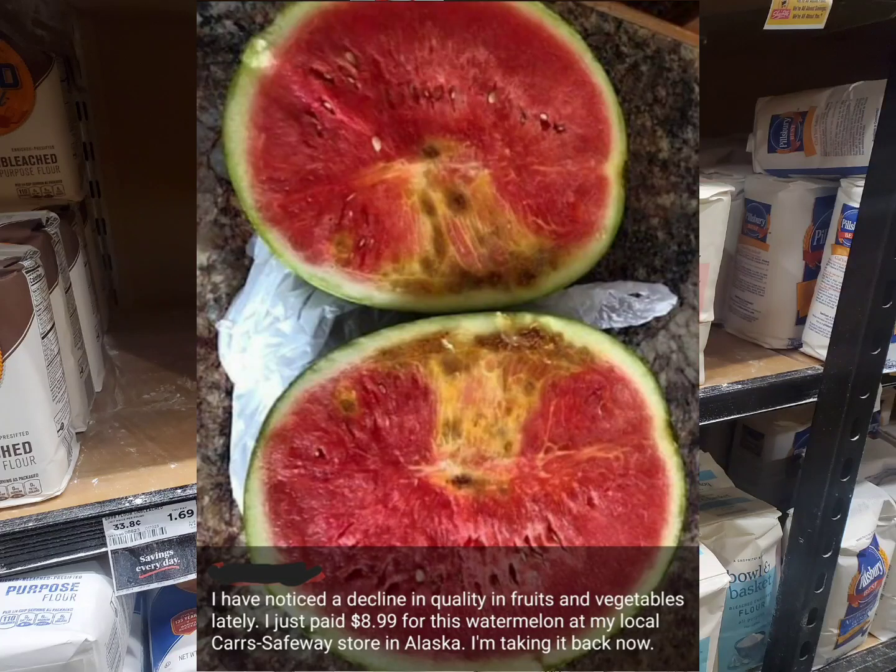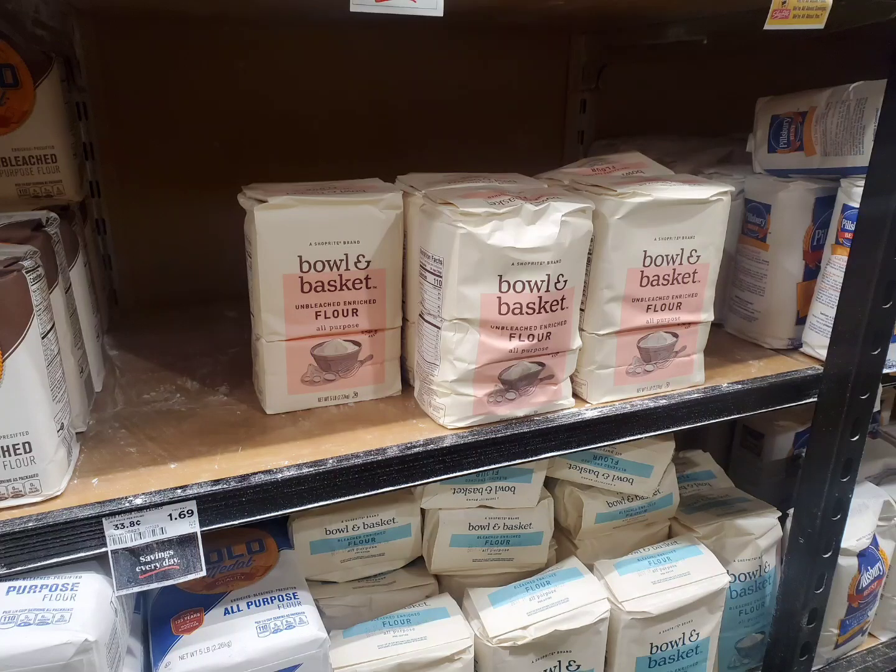All right, so we saved the best or the worst for last. I have noticed a decline in quality in fruits and vegetables lately. I just paid $8.99 for this watermelon at my local Safeway store in Alaska. I'm taking it back now. You know what? I would take it back too, because look at that. The things that we are being sold, you guys, they don't care. They just want us up and out of here.